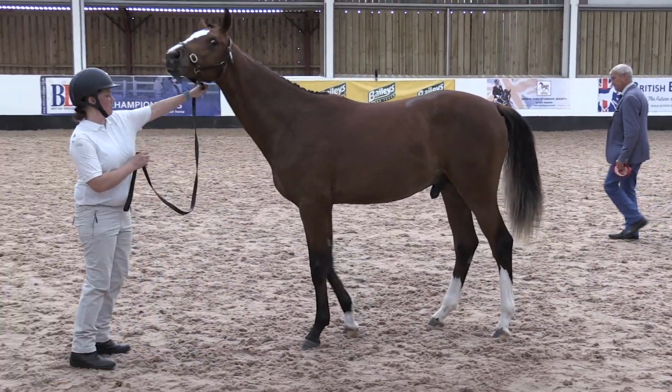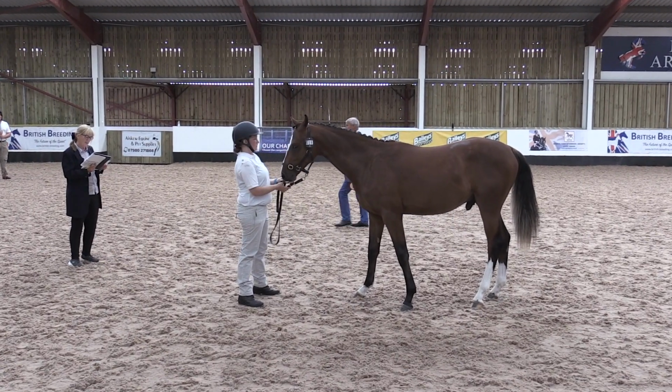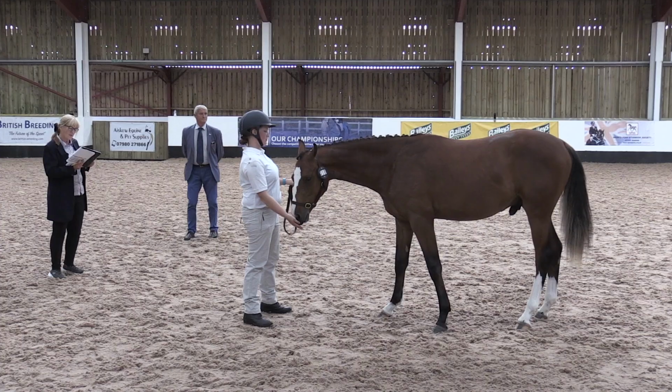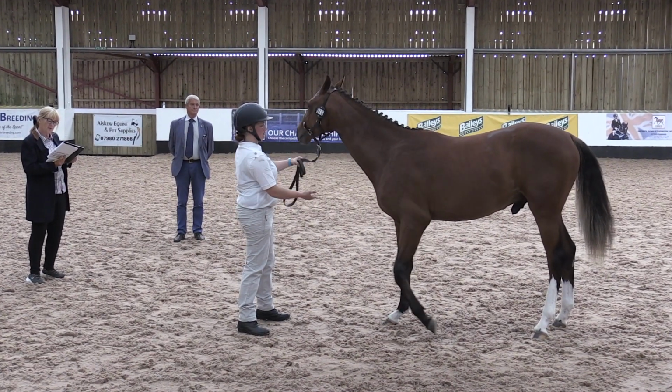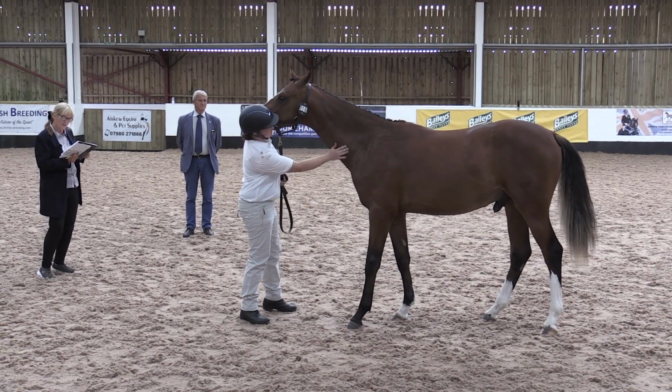So this is number 16. The owner breeder is Amy Goodwin. This horse is called Zaphire. It's a yearling colt forward for show jumping. The sire is Zipfin and the mother sire is Lord Lewis.